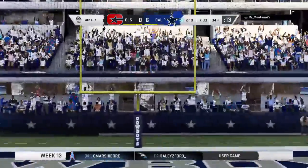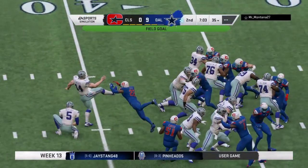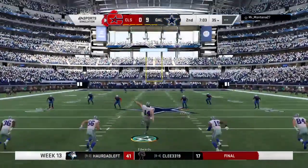And this one is right down Broadway. And that will make our score 9-0. These kickers now, it's like we take them for granted. Kicks like that used to be such a big deal, and now you just expect them to make it.